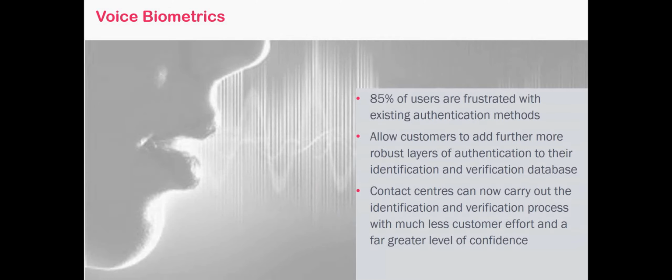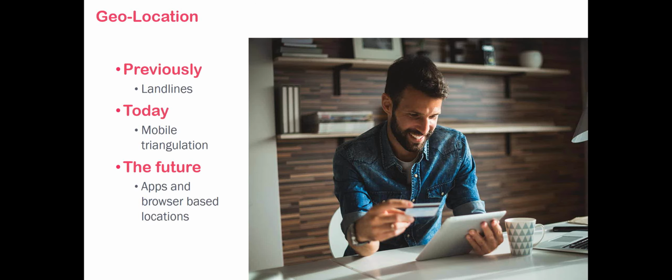Moving on to geolocation. Now, geolocation is the ability to identify the caller's location as they've come into you. Previously, this would be done on landlines, and if you can imagine, on your home phone, your BT phone, you've got an 01753 or 0207 number, and that would define where the person was calling from. So that was very simple to do.